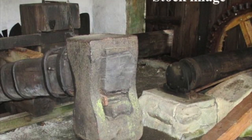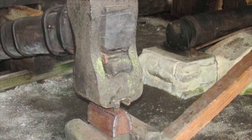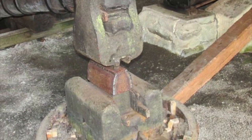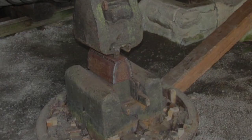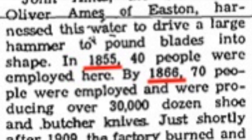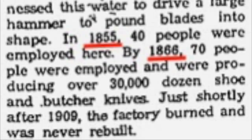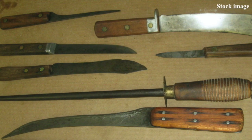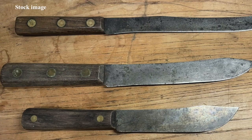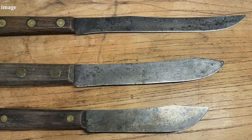John Ames, the brother of Oliver Ames of Easton, harnessed this water to drive a large hammer to pound blades into shape. In 1855, 40 people were employed here. By 1866, 70 people were employed and were producing over 30,000 dozen shoe and butcher knives. Just shortly after 1909, the factory burned and was never rebuilt.